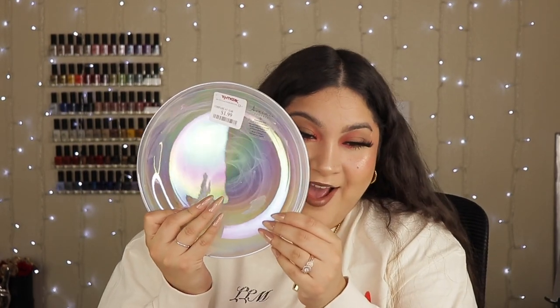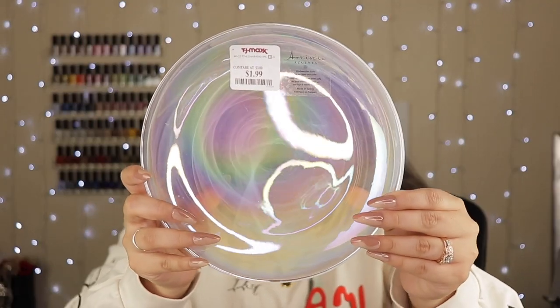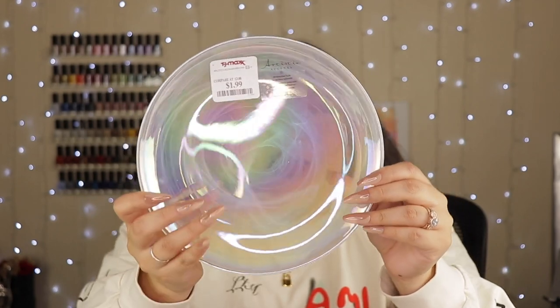This is super random, but when I saw this plate, I was just like, I have to have it. Like, I have to have this plate. Why? Because I have an idea, okay? So this is $1.99. I just love the holographic look. And the first thing I thought of when I saw this is product shooting. Like, I can probably put my jewelry on here and take cute Instagram pictures or something like that to show it off, or maybe a makeup product. I don't know, get creative with it, but I just love it so much. And it's like Easter, spring vibes, but it's so cute. And it was super cheap.